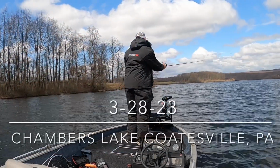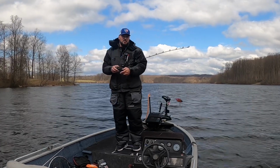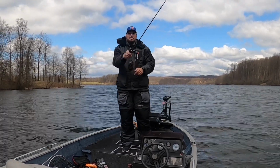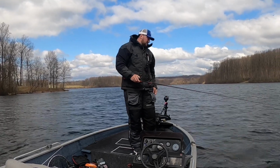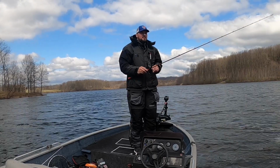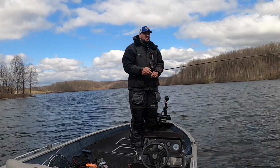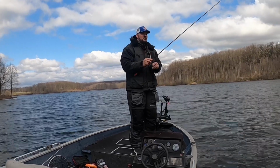Start off with the trap. This side is usually the better side with the wind the way it is. I was trying to use the forward face and let's see if there's anything out there, and I had something small following it. Let's bring it across these rocks back here and get snug.